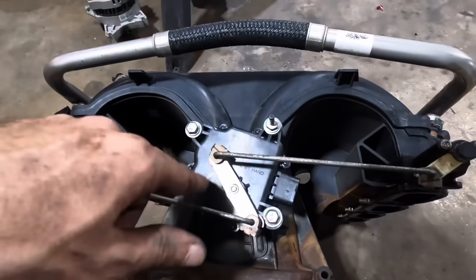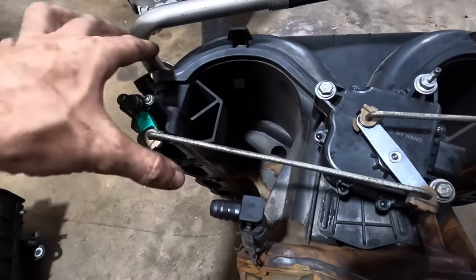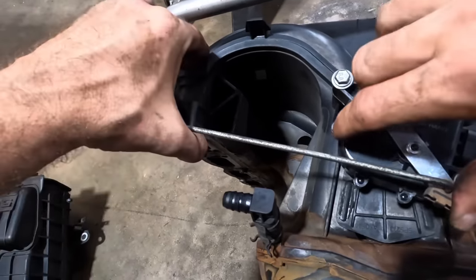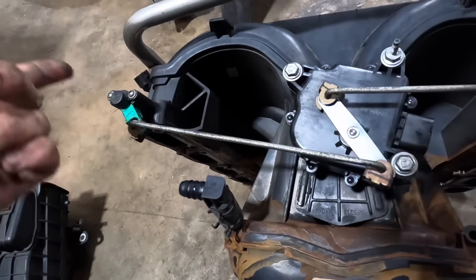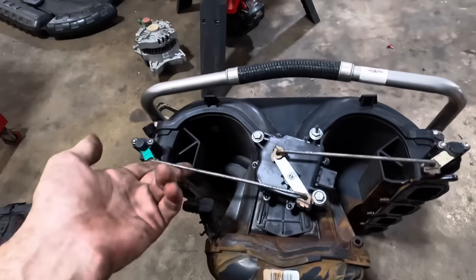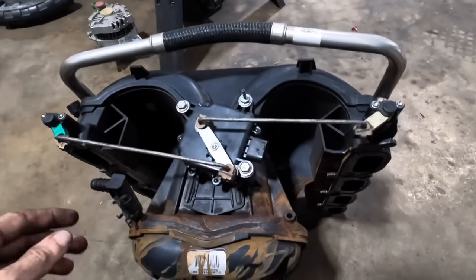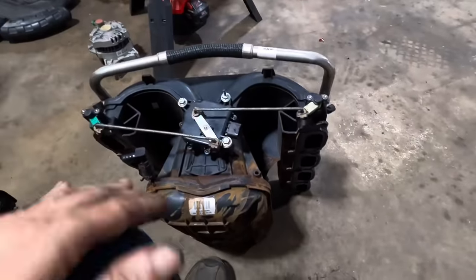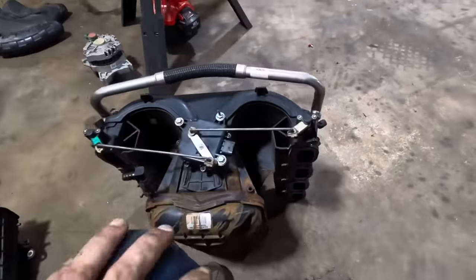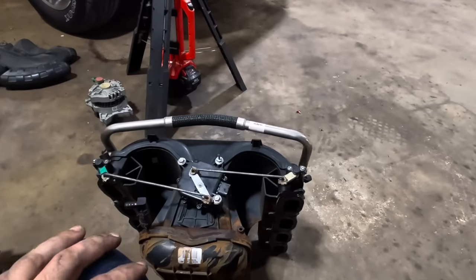So there may not be anything wrong with this IMRC motor controller. It could have just been an issue with that faulty wiring back there, or wire routing rather, that prevented this motor from actuating. I speculate that because I didn't know that's how these wires were routed until we took this apart, but I think that's a very likely cause for that trouble code that we saw. So I'm starting to get a good big picture of what happened here and what it's going to take to resolve this.